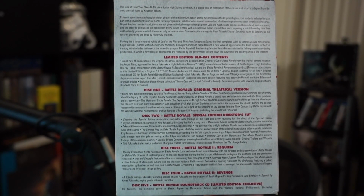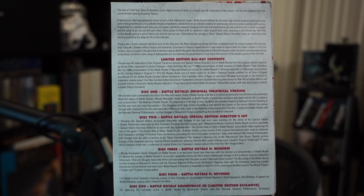I got the Battle Royale set. Now, to be perfectly honest with you, I have no idea how much of this I'm actually going to be able to watch. I think that there are multiple cuts of movies. There's 2 different movies, but I think some of the alternate cuts are only region 2. I don't know. I guess I'll get there when I get there. But I'm really interested in seeing this. It's got a soundtrack. It's got a really nice, super nice hardback book, which is pretty cool. It's got the essays and things like you would expect, but in this really nice hardback book, it's pretty dang cool.